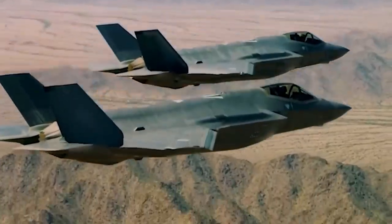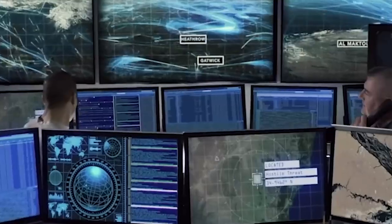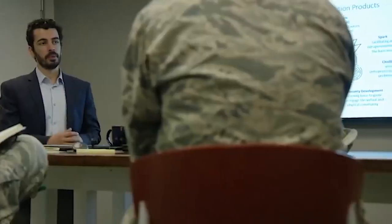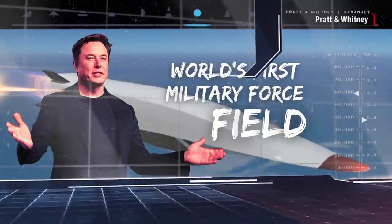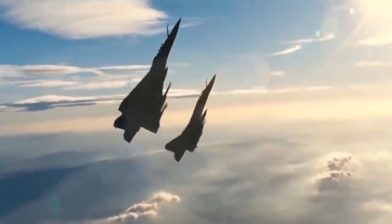Are you fans of Marvel? Even if not, you must have heard about an invisible barrier which the Invisible Woman used to protect herself from harm. Well, we always think it would stay as a part of comics, but let us tell you guys, it is becoming a reality day by day, as Elon Musk recently revealed his hypersonic jet and introduced the world's first military force field. Let's know more.